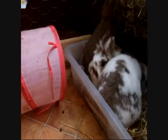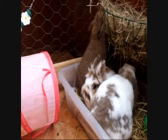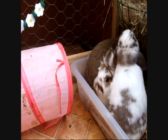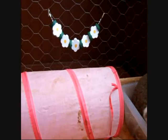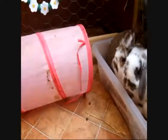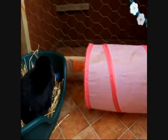And yeah, I'm really, really happy that they're getting along still. And so from Monday I'll be introducing something every day. For example, on the Monday I might give them their dog bed, or then on the Tuesday maybe introduce the shelf and another one, and just slowly is the key. So yes, this is it for the bunnies.